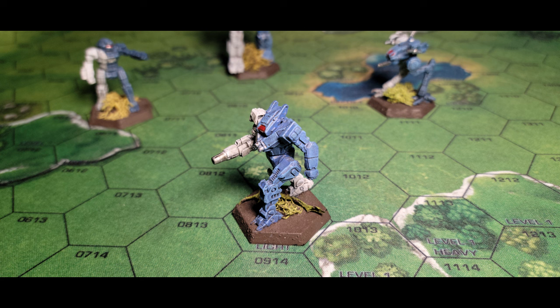And finally, an unnamed Lyran variant was also produced for the Lyran Alliance in the late days of the FedCom Civil War. This variant used a light engine and carried an ER large laser and 4 ER medium lasers. However, at this time, there is no known record sheet for this observed variant.